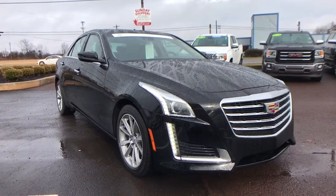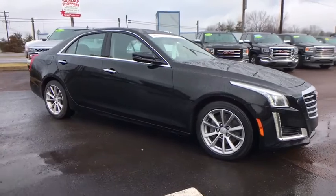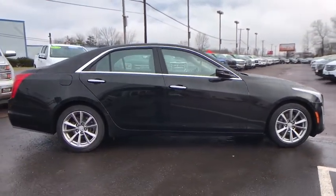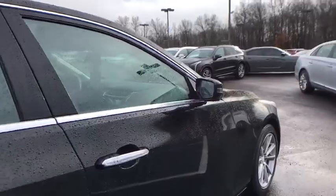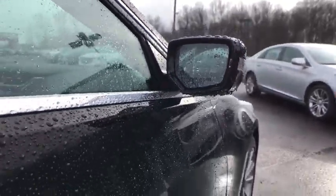Make a great choice today with the 2019 Cadillac CTS. The CTS is a well-sorted blend of all-American style and European-inspired tuning with a cutting-edge design. The luxury CTS blends elegant styling, performance, and exceptional fuel economy. This vehicle has less than 20,000 miles.